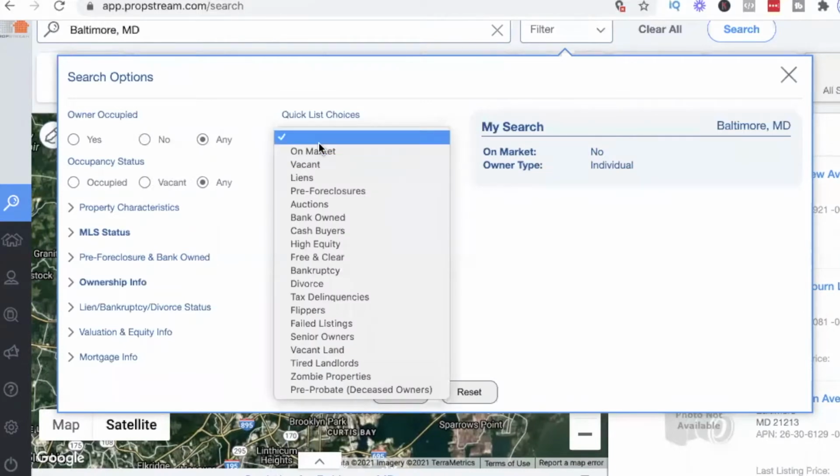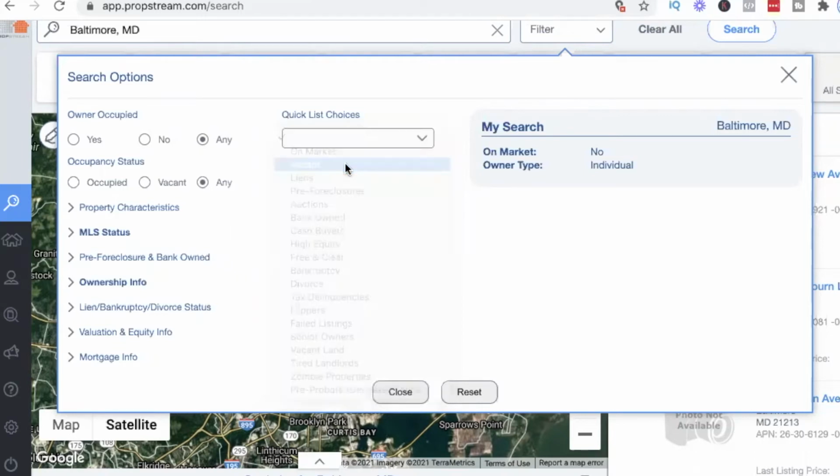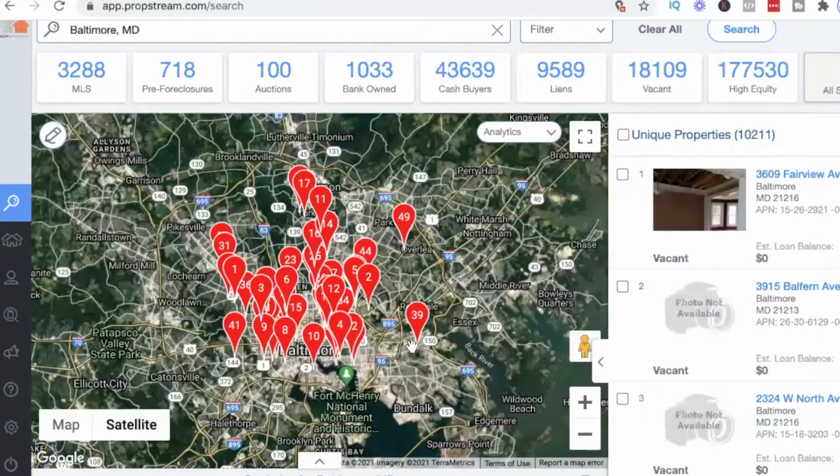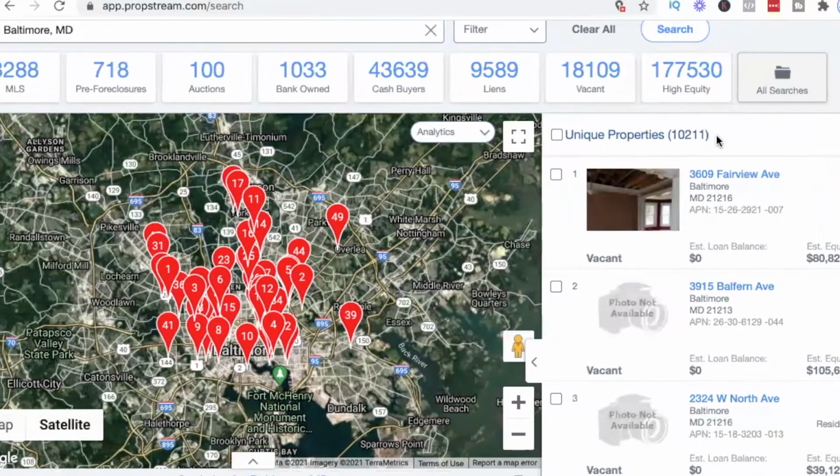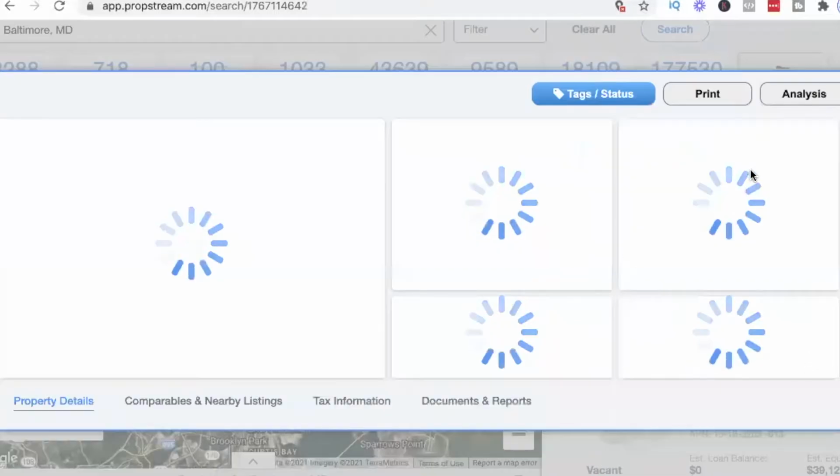So now we're going to check our search. We're going to see if our filters here are in place. We see occupancy status as vacant, on market no, ownership type individual. We're going to click close, and we'll be able to see here on the right side which properties have been filtered down to fit our criteria. As you can see here, they'll give you their number count, and you can then go through and search by clicking on the blue property address if you want to get more details.